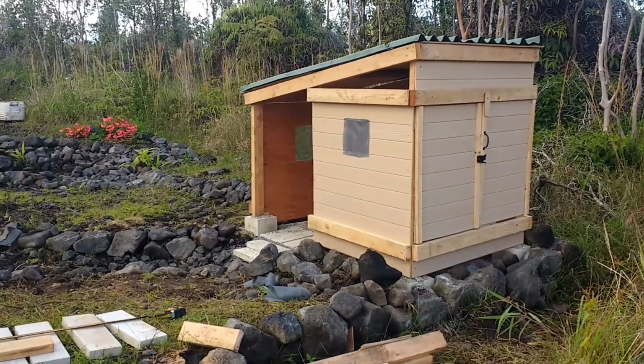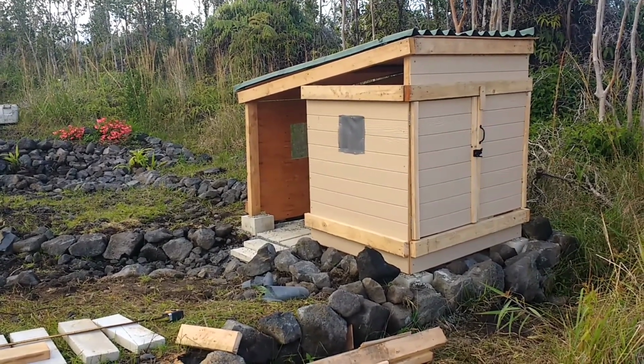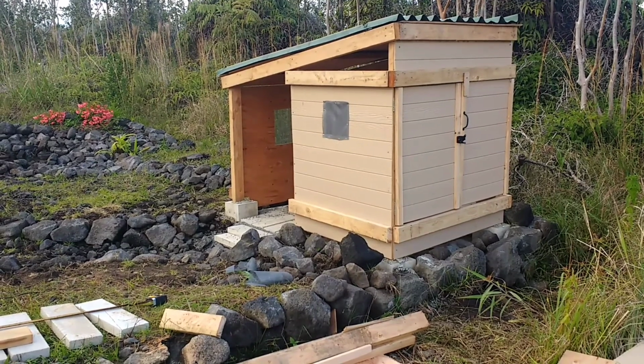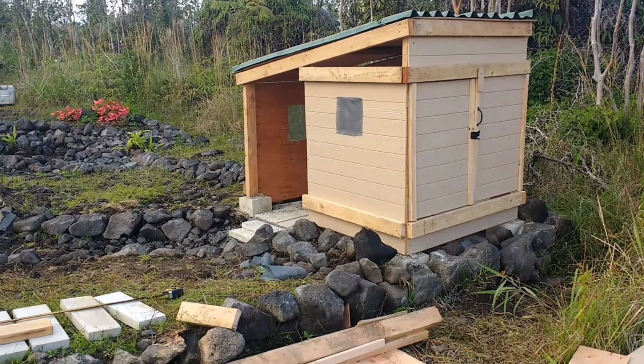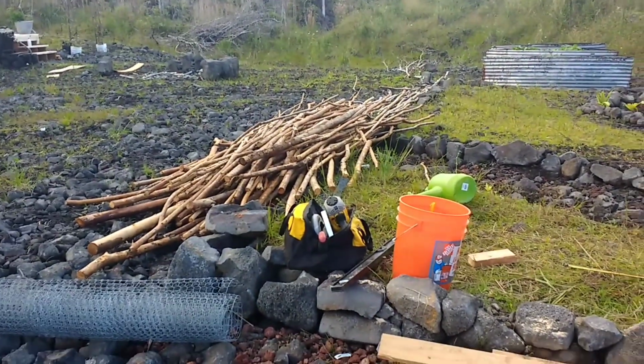But at least if I do nothing else to it, it is habitable as a duck house as it stands. Which makes me happy. I can move on to the fence and not worry about aesthetics just yet. I can do that at my leisure. And I can start working on this pile of logs over here.